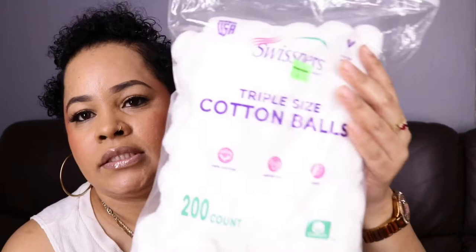So I am starting off with this bag of cotton balls, right? This has 200 counts in it. It's a triple size cotton ball, 100% cotton. It absorbs and it's very soft. The brand is Swiss Puzz. I bought this because I run through these like crazy. It's ideal for makeup application or removal, used with your favorite cleanser or cosmetic lotion. And babies can use it as well.